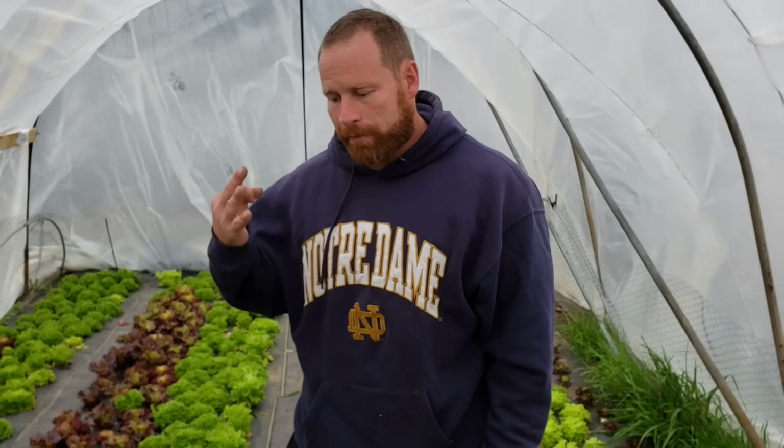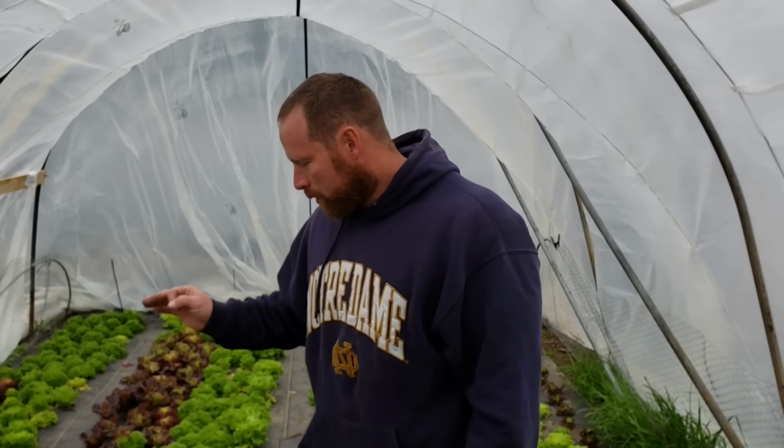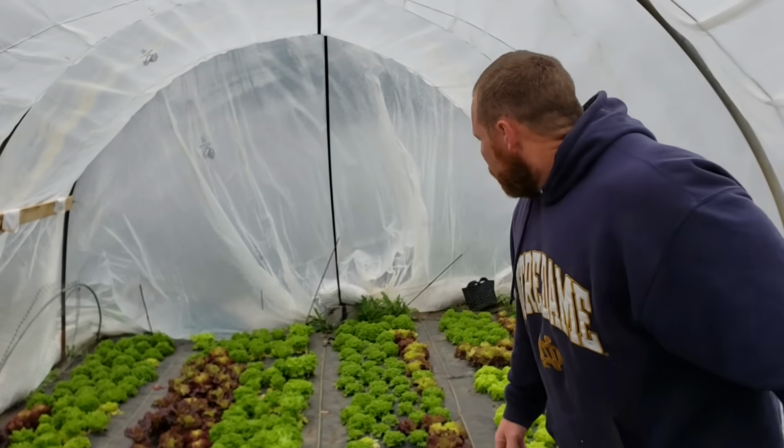All three of those, that's what Ray grows. And if he grows it, I'll grow it. I'm not reinventing the wheel or anything. Wow. Very cool.